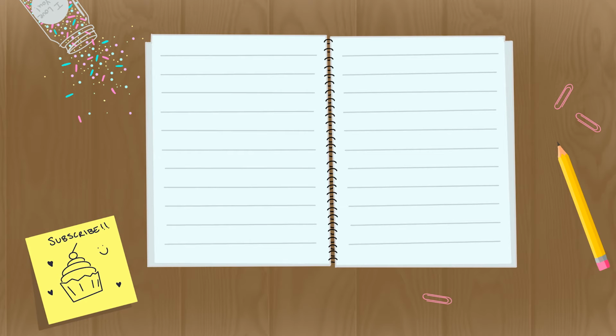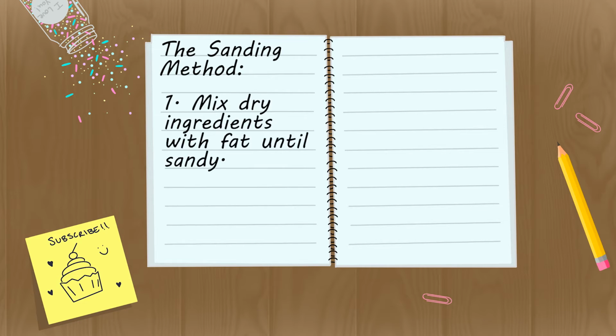The third mixing method is called the sanding method, and it also pretty much consists of only two steps. After scaling your ingredients, mix the dry ingredients with the fat on a low speed until it looks sandy, kind of resembling coarse cornmeal.